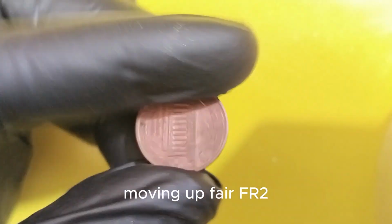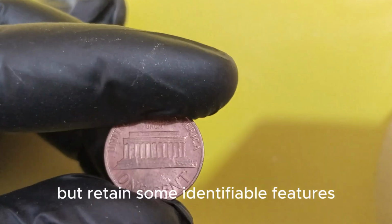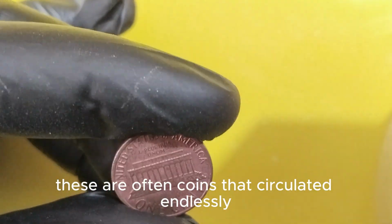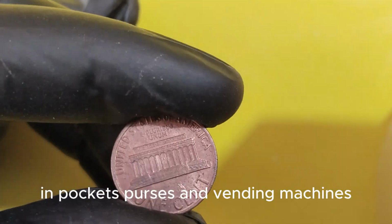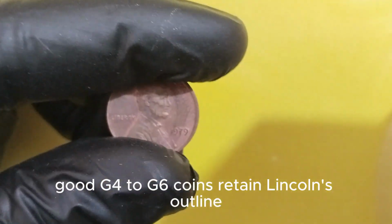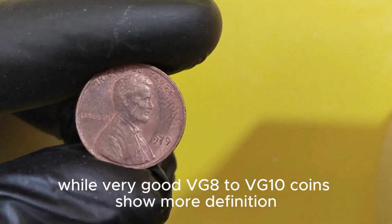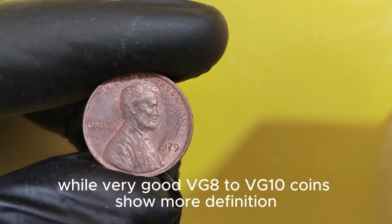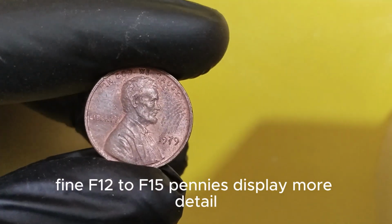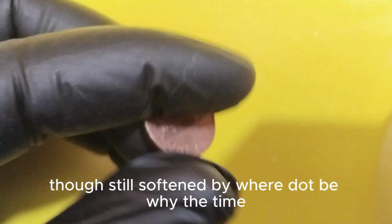Moving up, fair, FR2, or about good, AG3, coins still show heavy wear but retain some identifiable features. These are often coins that circulated endlessly in pockets, purses, and vending machines, their surfaces eroded by time. Good, G4 to G6, coins retain Lincoln's outline, but with very little detail left, while very good, VG8 to VG10, coins show more definition, though still worn. Fine, F12 to F15, pennies display more detail, with Lincoln's features beginning to emerge clearly, though still softened by wear.